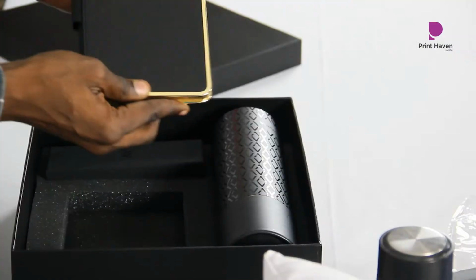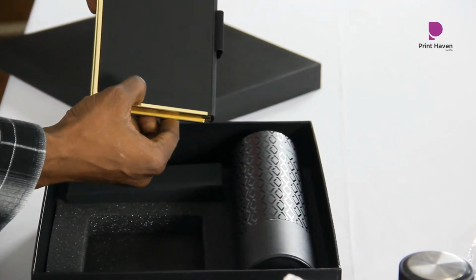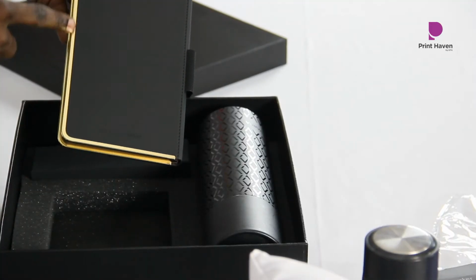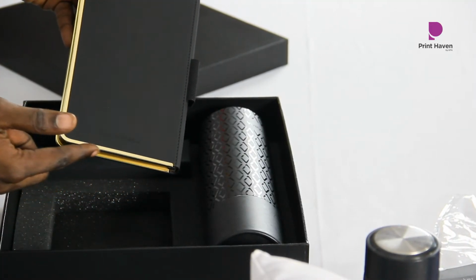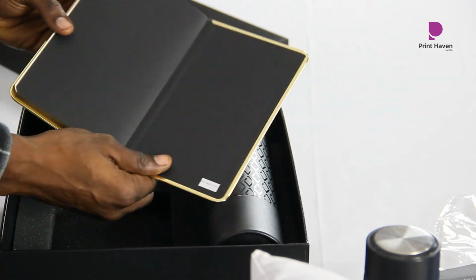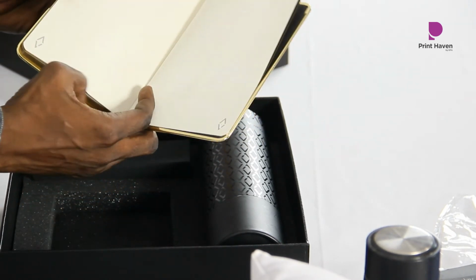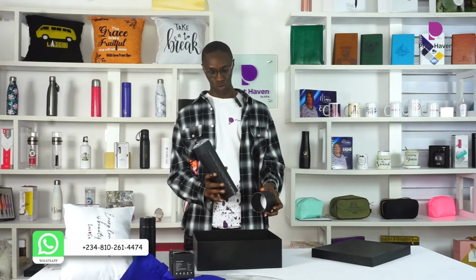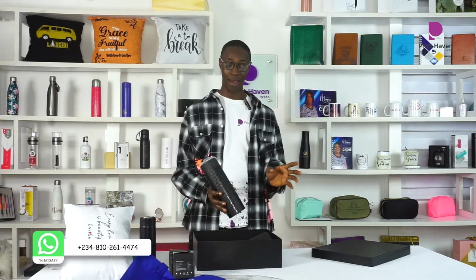You also have a nice looking journal right here by Alex Varga as well. As you can see right here, the Alex Varga journal is really special because it comes with gold trimmings right at the edge of each journal, and it just makes it look extra classy, extra special. And it also comes personalized. We can get this personalized as well as a gift. The bottle is also Alex Varga. These are the Alex Varga collection, right? Alex Varga personalized gift collection. That's what this box is.